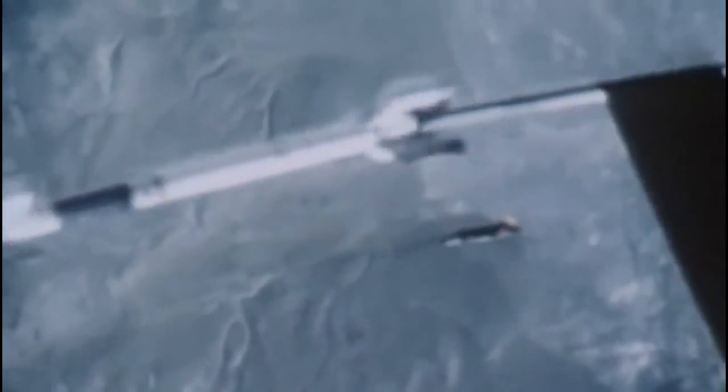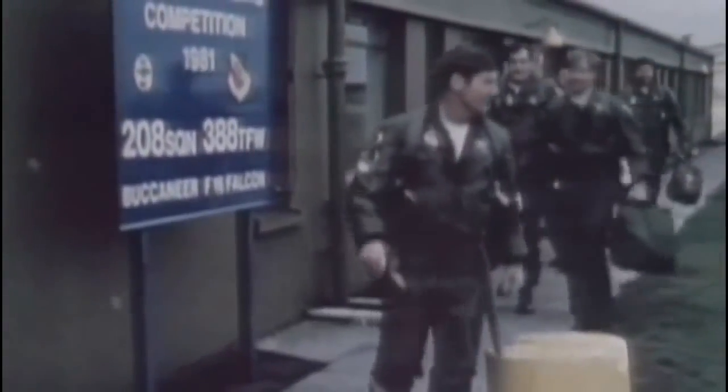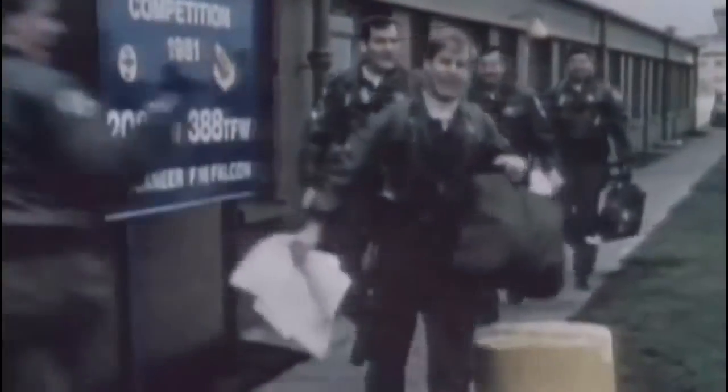In an air combat role, the F-16's maneuverability and combat radius exceed that of all potential threat fighter aircraft. In an air-to-ground role, it can fly more than 500 miles to deliver its weapons with superior accuracy and defend itself against enemy aircraft. So it's not surprising when the F-16 is chosen to participate in the 1981 technical bombing competition at Lossiemouth in Scotland.